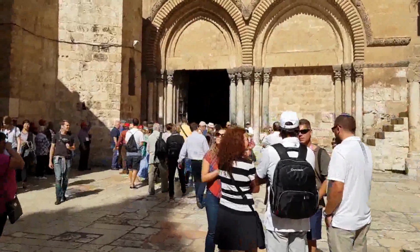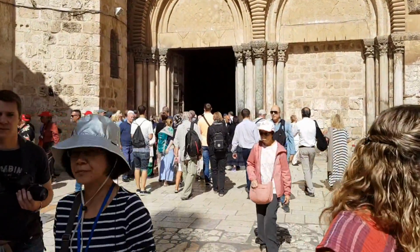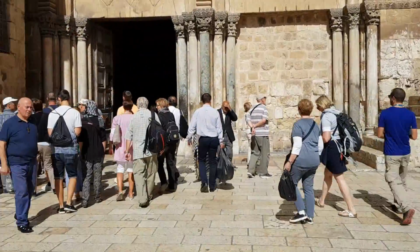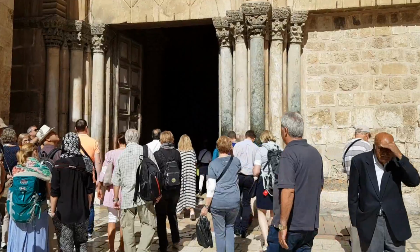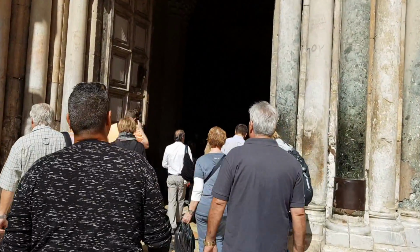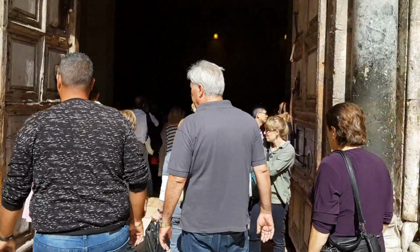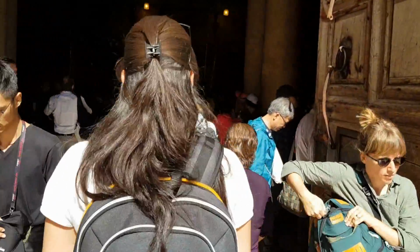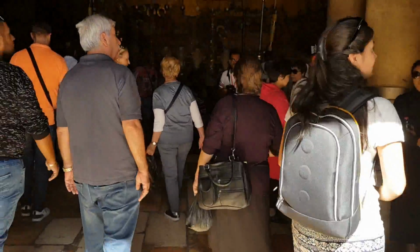Today, that church is very crowded. Sorry. They stay in the queue, in the line to the tomb itself. It can take you between 1 hour to 2.5 hours, like yesterday. Let's go into the church from the only entrance, the only exit. It's open daily from 4 a.m. to 7 p.m., but please check it before you are entering. Of course, the best hours to be here are early morning or late at night.